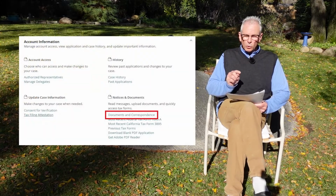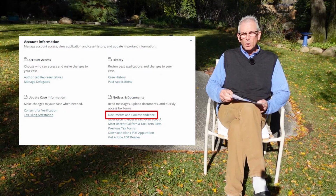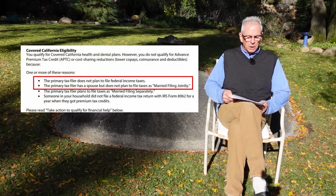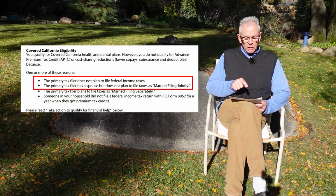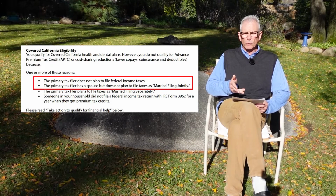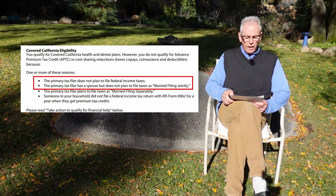Now, you can also get into your account information page, and if you go down to documents and correspondence, you can see any letters that have been sent to you from Covered California that maybe you haven't received yet. I did that with this one particular family, and there were several letters, and they talked about issues. In particular, it said that the primary tax filer does not plan to file federal income taxes. What? This family's been in Covered California for years. They've always filed their taxes. It's just not an issue. No one ever touched any fields for that.